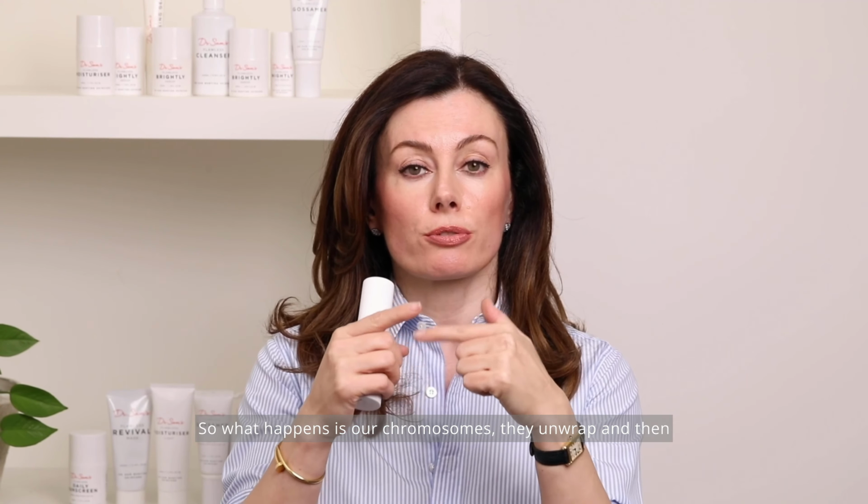Vitamin C is built for defense, all right? And that's largely because a retinoid will have taken center stage in our nighttime routine, because that's the time when our skin goes into repair mode. And that's because it knows it's safe. It's not being bombarded by UV, blue light, and pollution. So what happens is our chromosomes unwrap, and then we can go to town with our repair work safely.